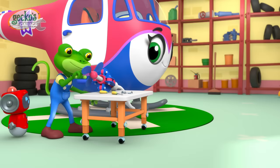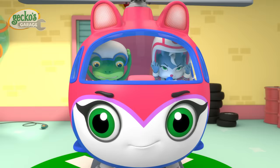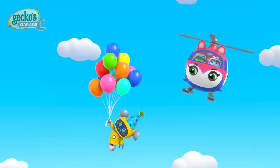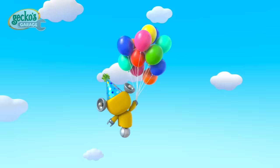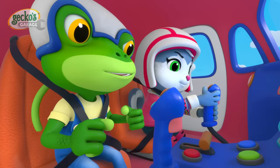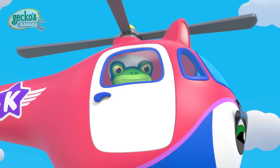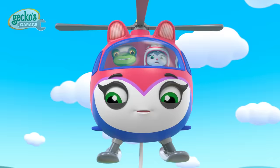Gecko! Yellow is holding too many balloons and she's floated up to the sky! Vamanos! We're coming, Yellow! Those balloons make it very difficult to get close, Gecko! Huh? Time to test my improvements to Helena's grabbing arm! Try and push Yellow back towards the garage. To lower Yellow down nice and slow, we'll pop one balloon at a time. Hang on, Yellow! You're almost down! Yellow! Phew! Yellow's okay!